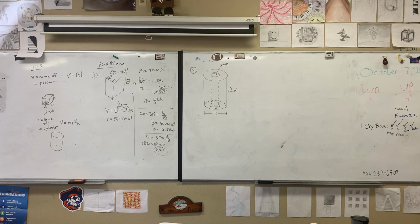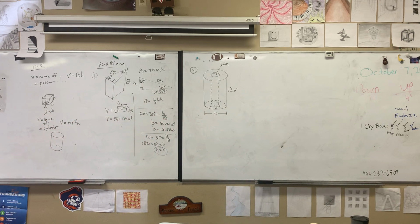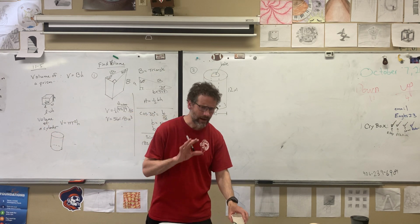Yelling? Absolutely not. Directive tone? You bet. Okay, moving on. Now, we want to find the volume. Does the volume entail the middle part? No. So it's like a shading problem with area.